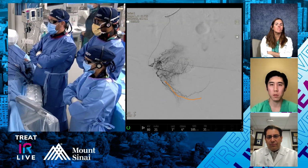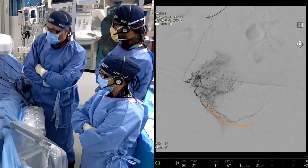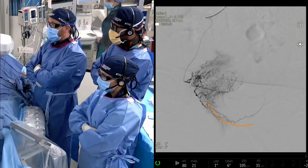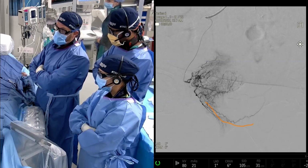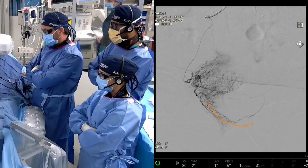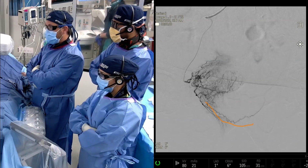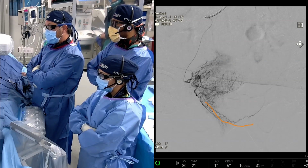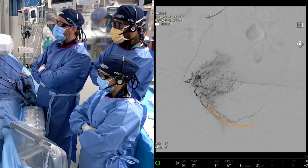We see dense opacification of the prostate, but we also see this vessel going to the bottom, which looks like a rectal artery, right? I mentioned before he's a little sleepy, so he didn't tell us anything about the nitro that we gave. So my question for you guys is, how would you deal with this? Now, we don't have the balloon up. We obviously could get further into the vessel potentially, but it looks like there's a lot of branches going to the prostate a little bit more proximally, so we don't necessarily want to go too far in.